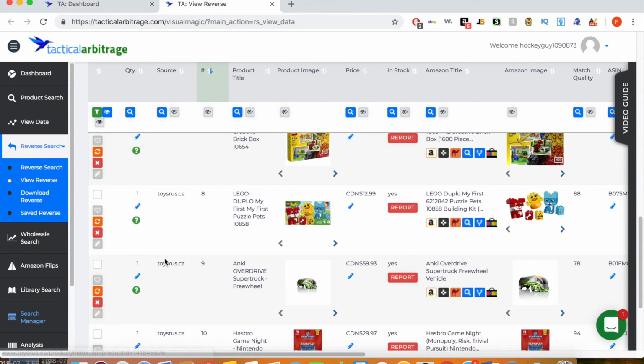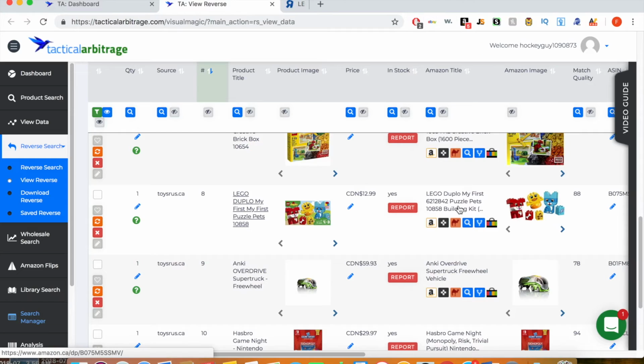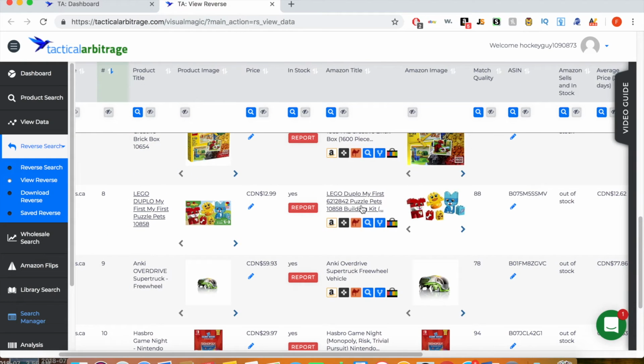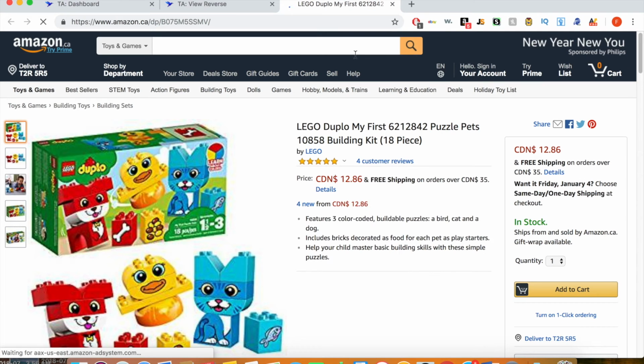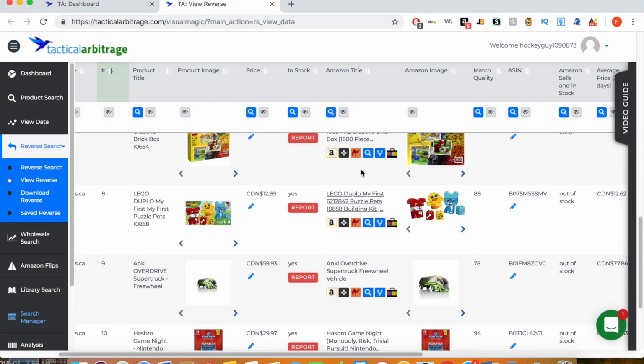Next one is the Lego Duplo 10858, and it's on for $12.99. You can buy two of them, and it's a $6 profit. So let's see what it's selling for on Amazon. Oh, $12.86. So this one's not a good buy. Amazon's come back in stock on it, so skip that one.